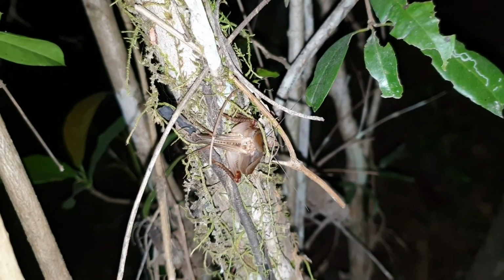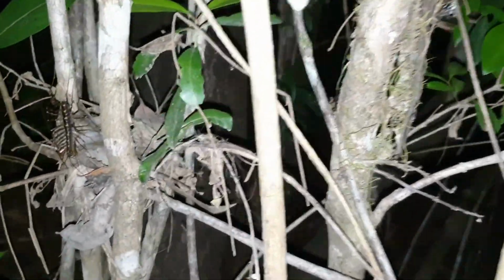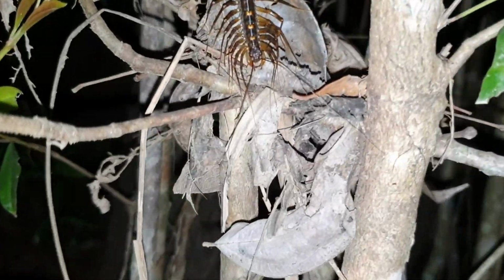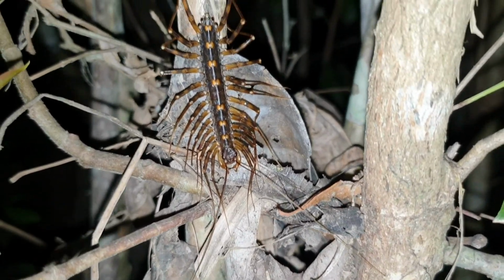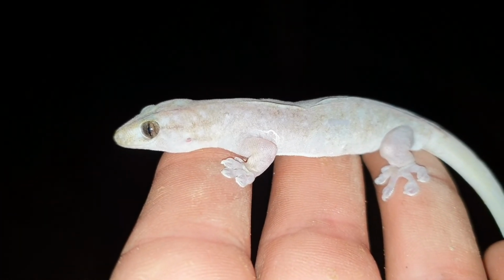At one point, we took the opportunity to stop where a creek was crossing a road, as we usually do, to investigate for animals. And I looked up on a tree adjacent to a frog I was observing and saw this guy, an interestingly colored house centipede.